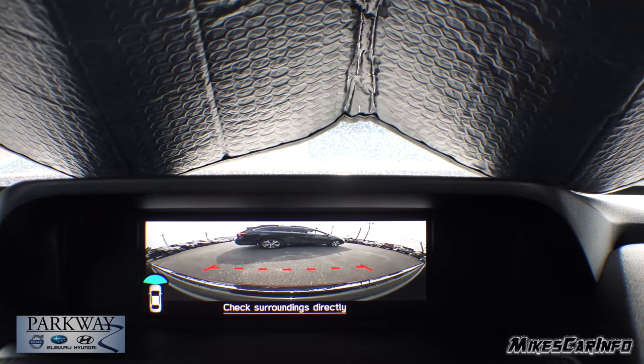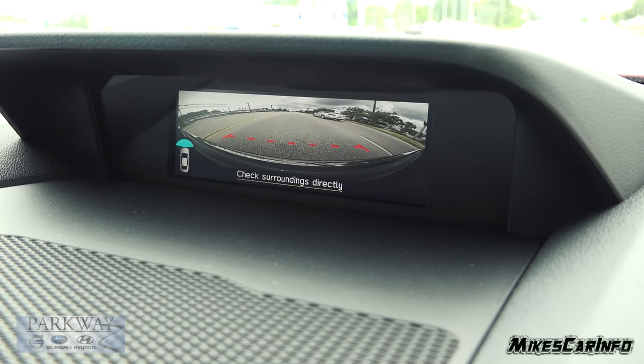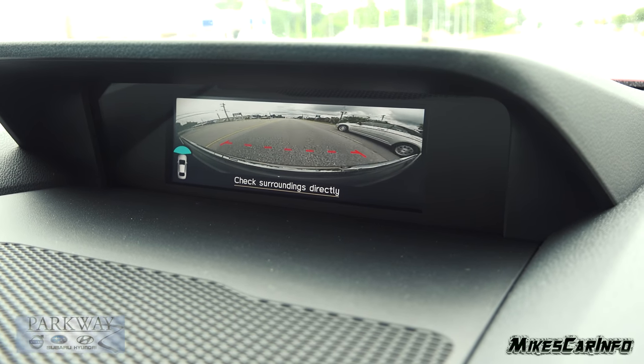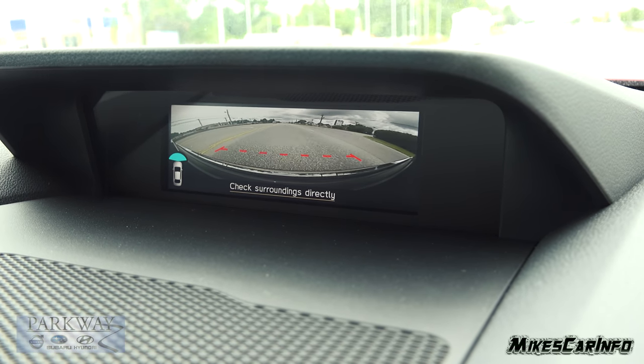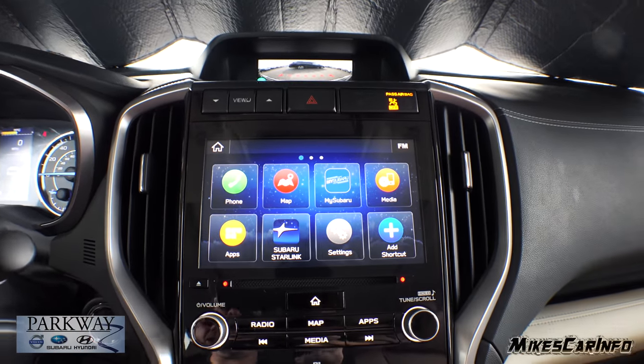So that's pretty neat. You can actually drive a little bit. We were driving earlier and you can actually see the screen. It looks kind of weird. It looks like you're going way fast. It looks like you're traveling through space. Okay, so there's your four-way flashers. And then you have a really nice touchscreen.